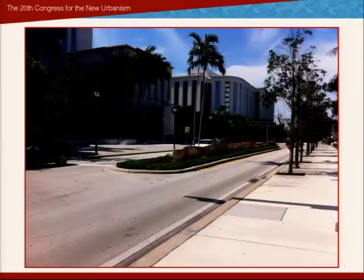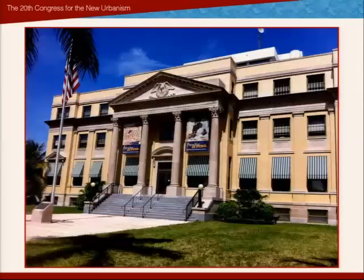But this is how it looks today. Slow speeds on narrow lanes next to the courthouse. And the historic courthouse has been wonderfully renewed. Hopefully some of you have seen it since you've been here.